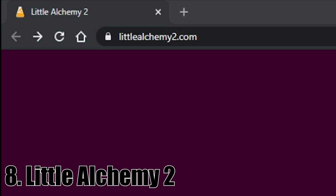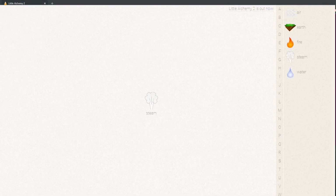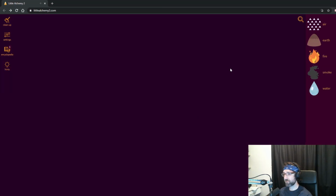Number 8 is a great way to pass some time. It's called littlealchemy2.com. Many of you have probably played the original Little Alchemy. This one has, I guess, just updated graphics, so whenever you hit play, it's got some banging music if you can hear it. And all it is, it's just a way to learn about your elements.